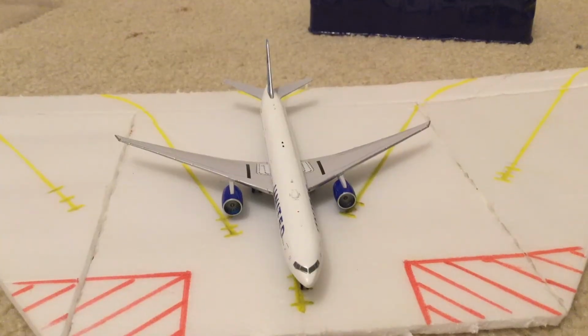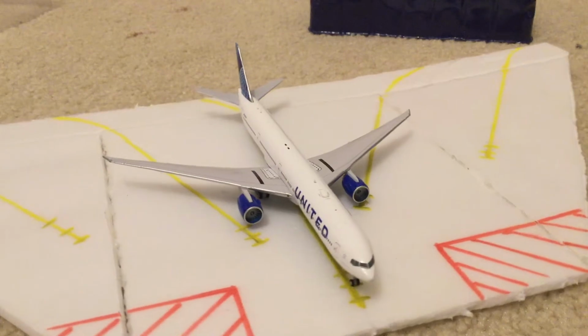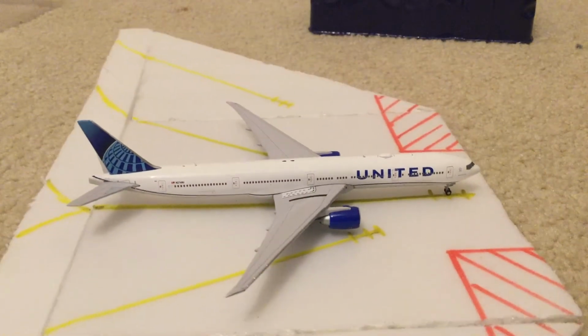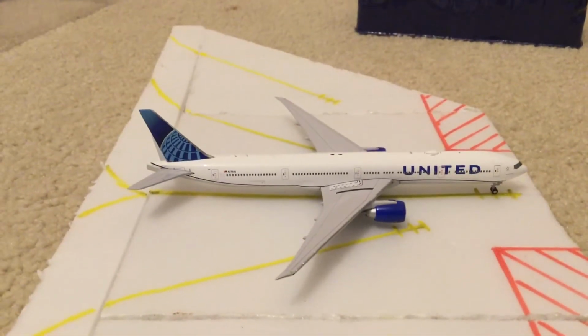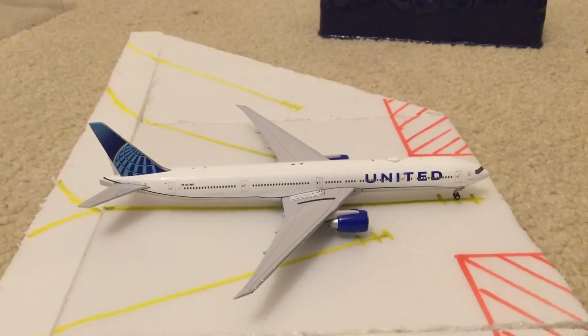With our first plane, which I've already pre-unboxed, is the 777-300ER. As you can tell, it's really big. It's not like the 737, which we'll be unboxing later. This plane is around 7 inches long, and it's maybe a solid 1.5 feet high, considering from the back to the tail on the ground up.